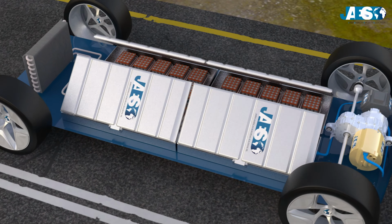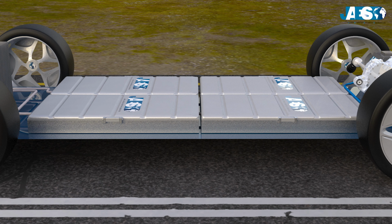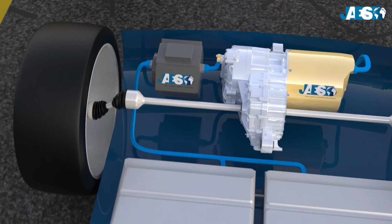In addition, the battery is usually positioned on the floor of the car, which results in a significant lowering of the center of gravity, improving the vehicle's stability. Let's move on to the electrics of the car.